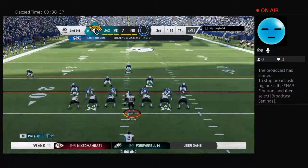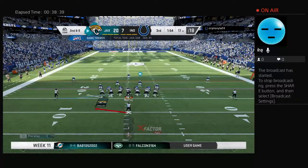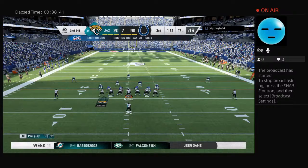Here we go, here we go. Put your team on it, put your team on it. Get him, get him, get him.